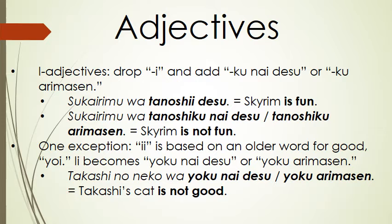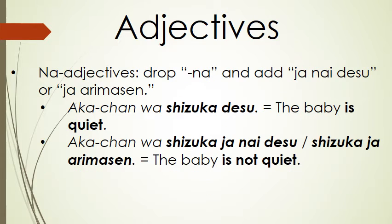is not good. When we want to make a na adjective negative, we drop the na at the end and add janai desu, or ja arimasen, just like we would with a noun. So, if we say akachan wa shizuka desu, that means the baby is quiet. If we say akachan wa shizuka janai desu, or shizuka ja arimasen, that means the baby is not quiet.